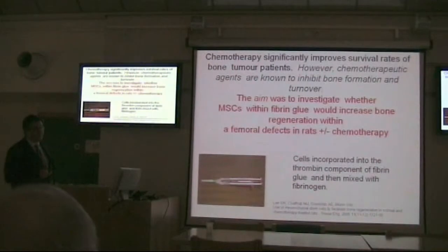So we know that chemotherapy significantly improves the survival rates of these kids. However, chemotherapy is also known to inhibit bone formation and bone turnover. So in the first experiment that I'm going to talk about, our aim was to investigate whether mesenchymal stem cells within fibrin glue would increase bone regeneration within femoral defects. And some of the rats that we treated had chemotherapy.